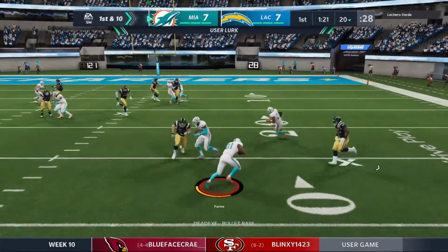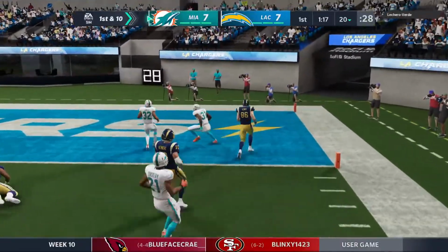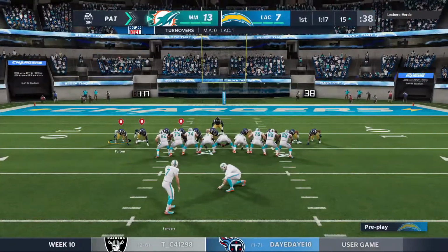It's intercepted. Picked off at the 25. And some space here. And he will bring it back. It's a pick 6 and a Dolphins touchdown. Sanders for the extra point.